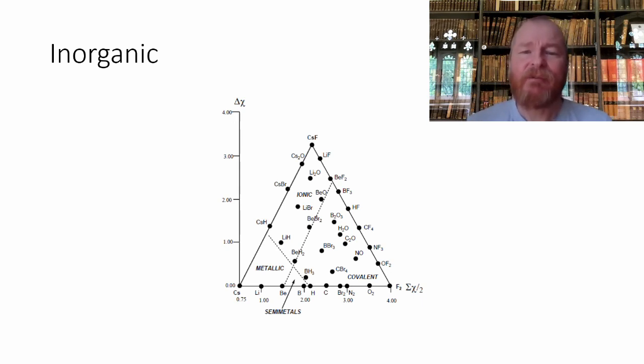So here we've got an example of how we can predict the stability of molecules by considering the electronegativity of the elements involved. So electronegativity here is represented by the Greek letter chi, that's that curly X. And on the x-axis, we've got the difference in electronegativity between our elements, and on the y-axis, we've got the sum of the electronegativity. And we can see that depending on the relationship between these two treatments of electronegativity, we can predict that some compounds will be metallic, some will be ionic, and some will be covalent. And then we'll look at different ways of describing the bonding.